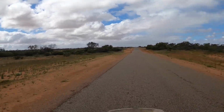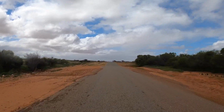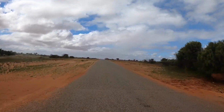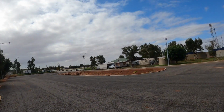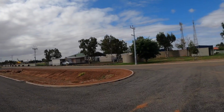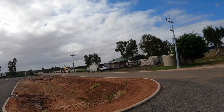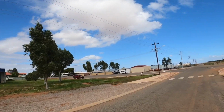Well, here we are at the Gascoyne Junction. That was only 160 k's from the turnoff. It seemed longer, but... So I was just talking to a guy in the roadhouse. His name was Dean, lovely guy from Perth. Lovely, lovely guy, told me all about this place and the roads and stuff like that.